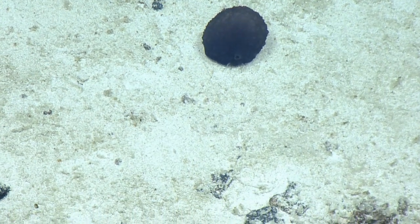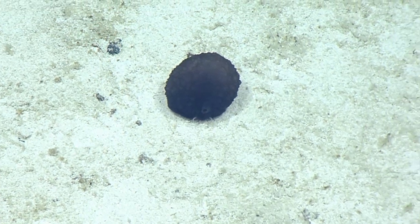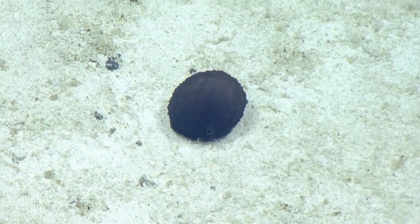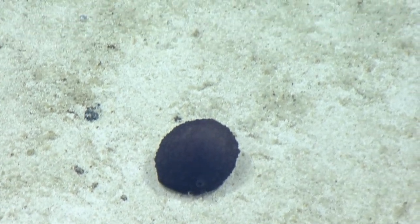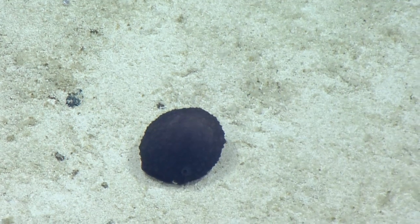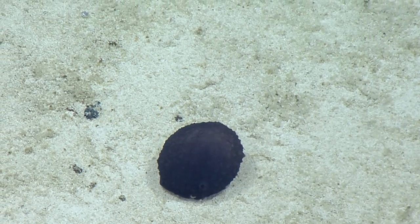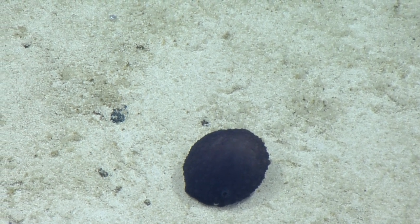Is this a pleurobranch or something? This looks exactly like the purple one, but black, and it has that little siphon. It has little tentacles in the front. Yeah, wow. Can we collect this? Okay. It's so cool. So what are you? We don't have the capability of slurp and pick.